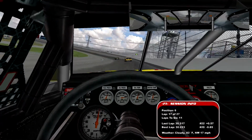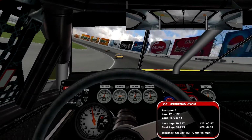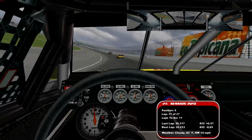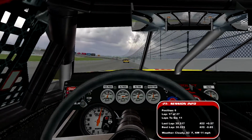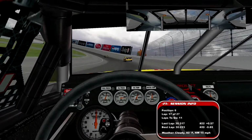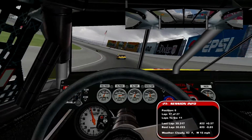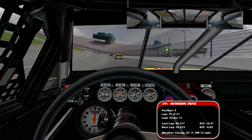And it looks like lap traffic is indeed being caught by the leaders. Not only were they not fast before the pit stops, but they might not have had a good pit stop, or they might not have had a good pit road or exit. So they've given up a lot of time compared to where they were before pit stops, and the leaders are going to be hounding them very quickly. So while we have clean track, it is in our best interest to run as fast as we can to make up as much time as we can.